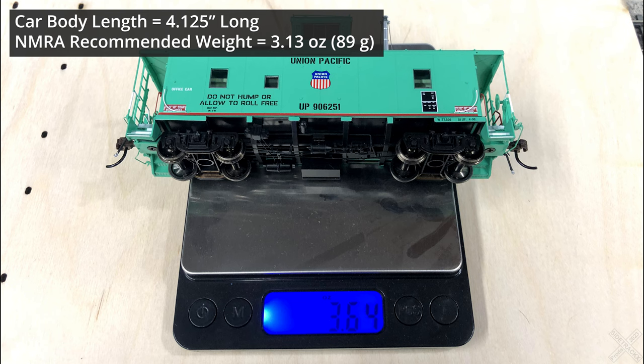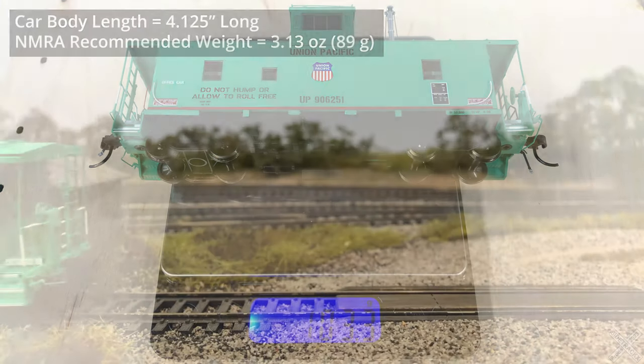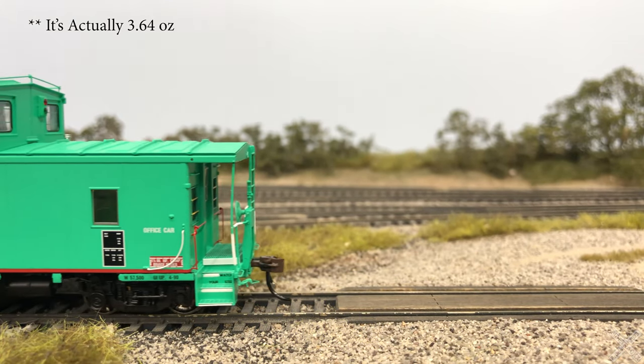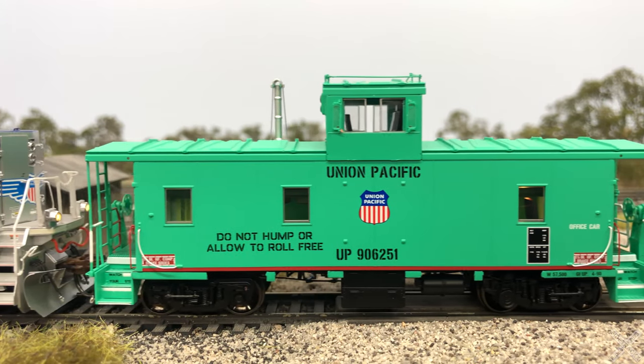The model comes in at 4 1/8 inches long for the car body, so the NMRA recommended weight would be 3.13 ounces or 89 grams. The model actually weighed in at 3.45 ounces, a difference of 0.51 ounces to the heavy side.